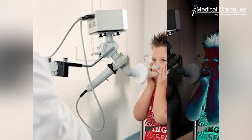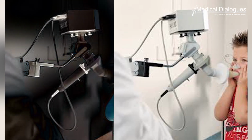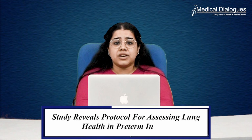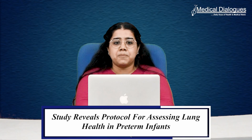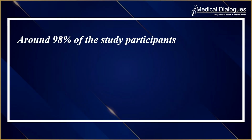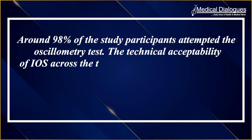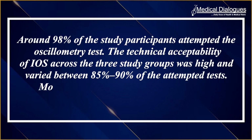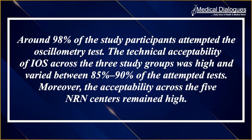Impulse oscillometry was performed according to the Childhood Asthma Research and Education Network procedures. To ensure the research quality of oscillometry data, the impulse oscillometry reports were reviewed based on 5 quality criteria from the CARE network for oscillometry studies in pediatric asthma. Around 98% of the study participants attempted the oscillometry test. The technical acceptability of IOS across the 3 study groups was high and varied between 85% to 90% of the attempted tests. Moreover, the acceptability across the 5 NRN centers remained high.